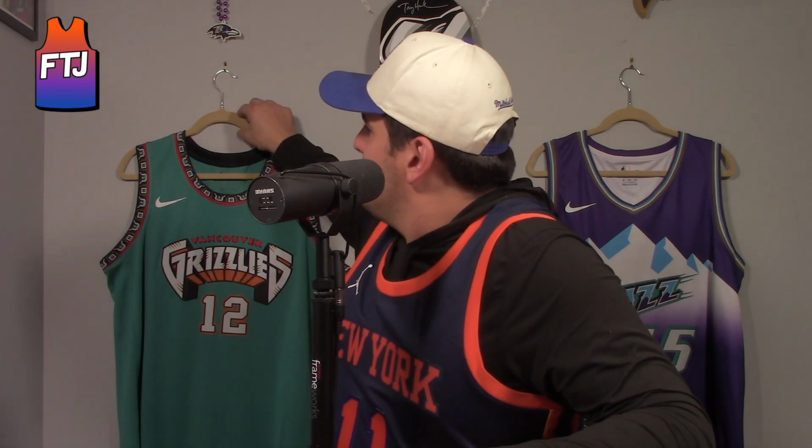The Memphis Grizzlies are in their 30th season in the NBA, and they're bringing a classic uniform. And man, oh man, this one is an absolute beauty. Now in 2019-2020, the Memphis Grizzlies brought these bad boys here, the popular Vancouver Grizzlies one with the great collaring. I love this jersey so much here. The road one was a great one they brought back, but for this season, they're bringing the home version of it back.